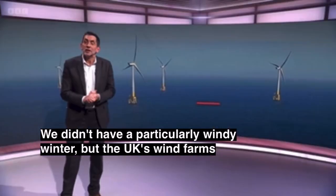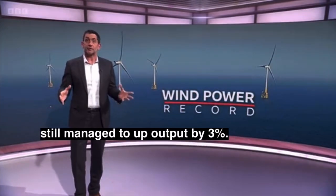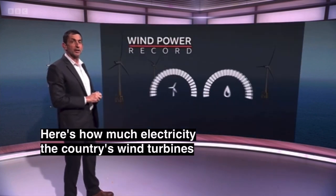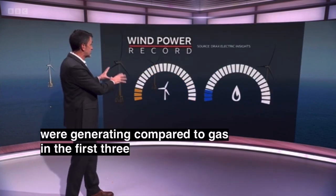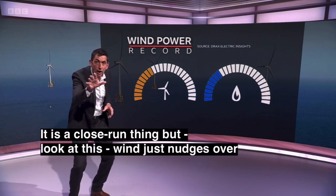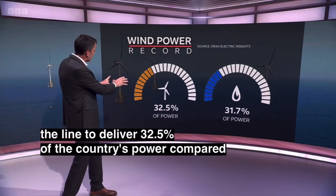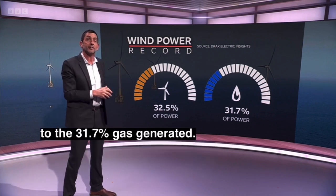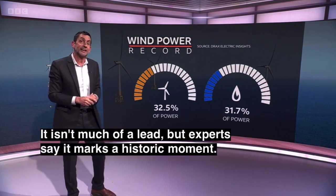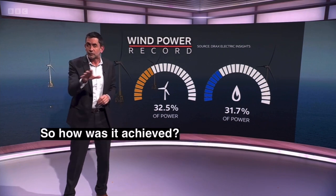Justin. Thanks, Sophie. Well, we didn't have a particularly windy winter, but the UK's wind farms still managed to up output by 3%. Here is how much electricity the country's wind turbines were generating compared to gas in the first 3 months of this year. Now, it's a close-run thing, but look at this. Wind just nudges ahead to deliver 32.5% of the country's power compared to 31.7% that gas generated. Now, it isn't much of a lead, but experts say it marks a historic moment.